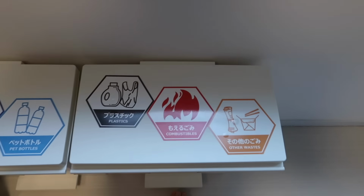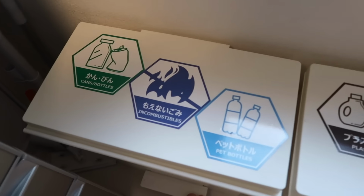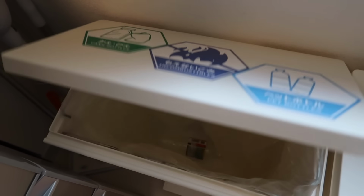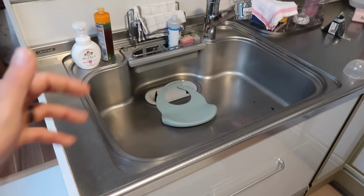Combustibles, other waste, plastics you can't recycle. Then you got your actual plastic bottles, cans, and glass bottles probably. Some cleaning stuff. That's the tour of our Airbnb kitchen that we'll be cooking and cleaning for the next couple of weeks. One more thing I wanted to add to the kitchen tour is this sink.